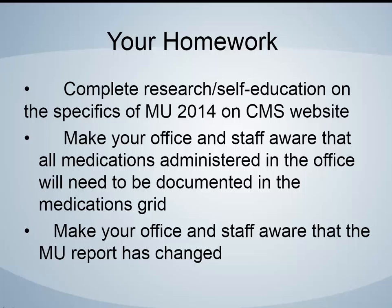For your homework, you will want to complete the research and self-education on the specifics of Meaningful Use 2014 on the CMS website. CMS often does not update their information, so please be aware that the information you get may be outdated. They just don't take it off their website. So if you just do a normal search, be careful that the information is up to date. CMS often changes the information that's available, so check often to make sure you have all pertinent information.